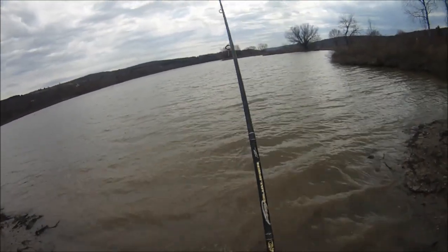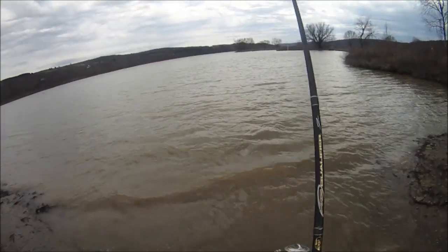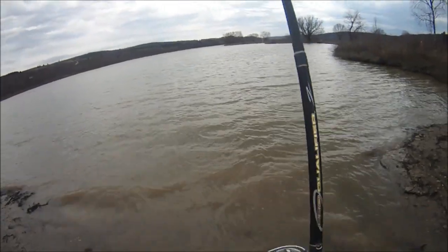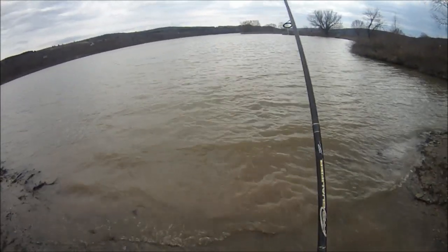There we go. First fish of the day, baby. She was just sitting on it. Most likely a bullhead. We got a really nice looking chop going on in this lake right now, so bullhead fishing should be prime. She really wasn't even bouncing on it, is the funny thing.